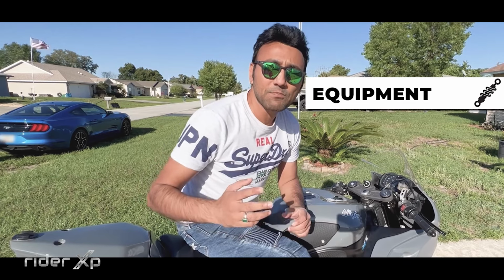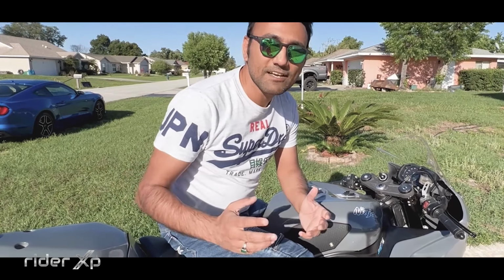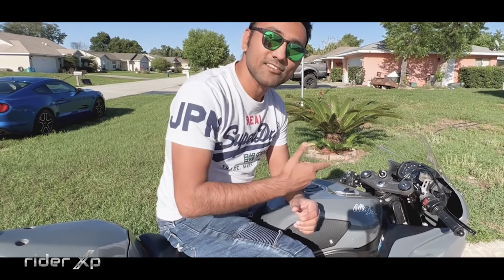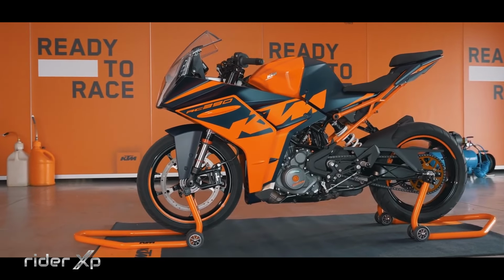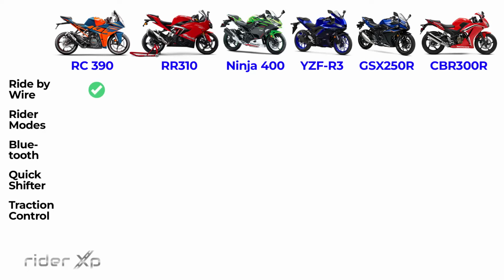And that brings me to comparing rider aids. Some of these bikes have more electronics than my ZX6R that costs twice as much here in the US. The 2022 RC390 is the most loaded motorcycle in this comparison, with ride-by-wire and a host of other things, but I really like the little things that make it really good for everyday use.